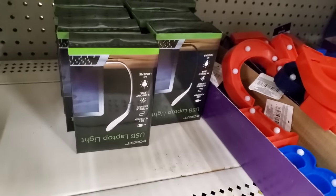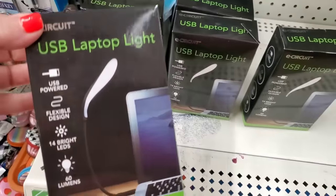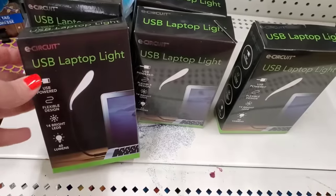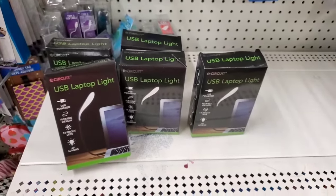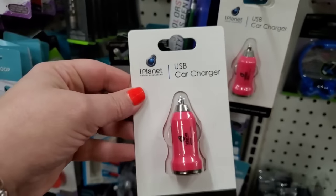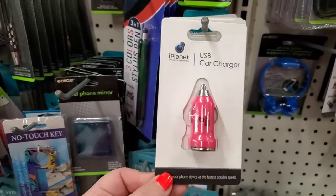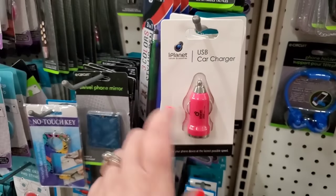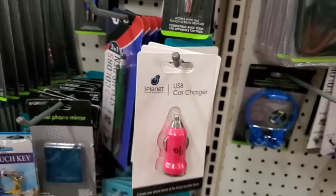They do have the USB laptop light, and believe it or not, these laptop lights have still not come to my area. They are everywhere else but in the Long Island area. If you're local and you've seen them, let me know, but I'm finding them out here. And I also see this, the USB car charger by iPlanet. They have quite a few of them still left on the shelf, and I'm shocked. These have been long gone in my stores. They are not by Greenbrier, and they actually worked really well. I hope they're bringing those back.